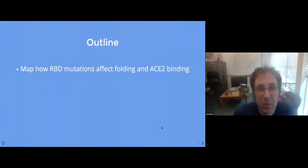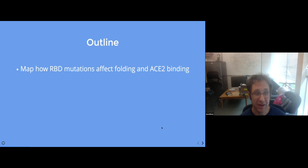So my talk is going to break down into four pieces. First, I'm simply going to talk about how, from an experimental perspective, we map how RBD mutations affect these biochemical phenotypes of folding and ACE2 binding. And I'm going to show you what these maps look like.